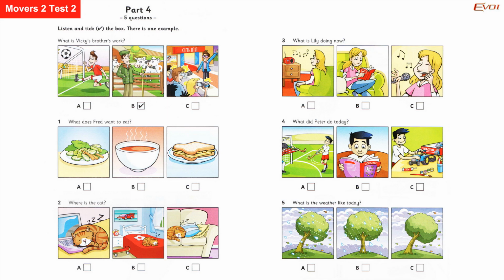What is Lily doing now? What's Lily doing? She's making a lot of noise upstairs. Is she practicing her singing? No, she isn't. She's reading her book. But why is she so loud? Lily isn't making any noise. Dad's listening to the radio.